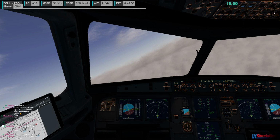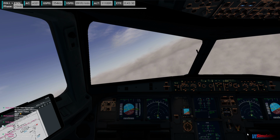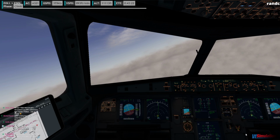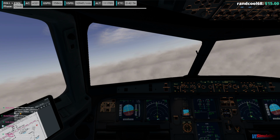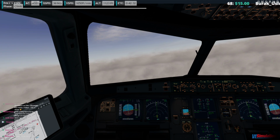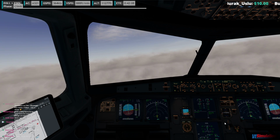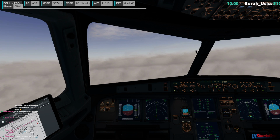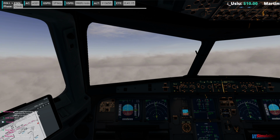Wow, that is loud. Let's go ahead and adjust some audio levels here. Will that turn down the... Nope. User interface is supposed to turn down the inside volume. Radio's is interior engine sound as well. I guess it's not terribly loud, but it's definitely louder than normal.